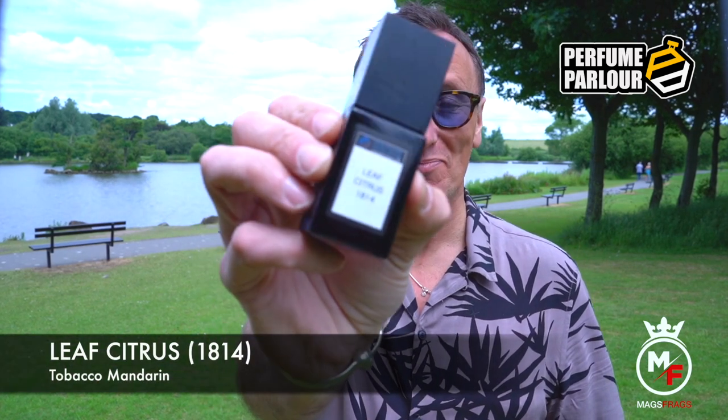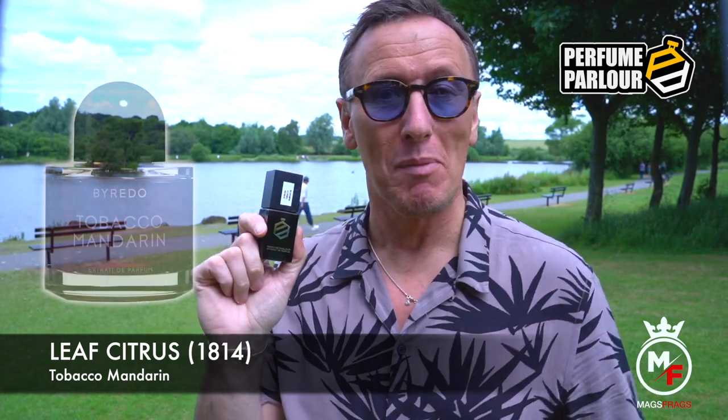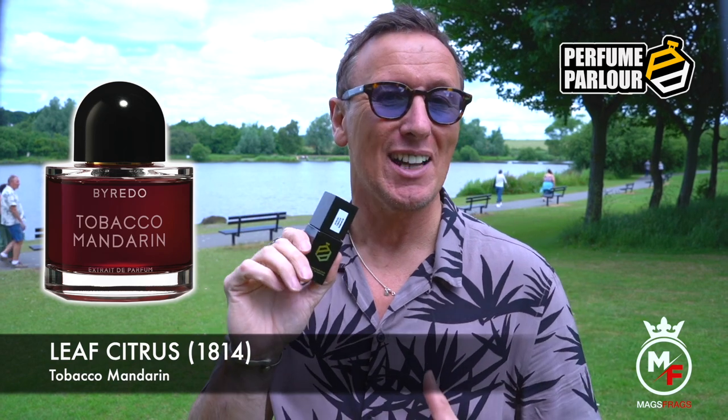Okay, so next up is one called Leaf Citrus, and the Perfume Parlour code on this one is 1814. And this is a copy of Tobacco Mandarin, which the original BYREDO version comes in a lovely deep red juice, which breaks away from the minimalistic presentation that you find with most of the other BYREDO fragrances with the plain white label and clear juice, which I find to be a little bit uninspiring, if I'm honest.